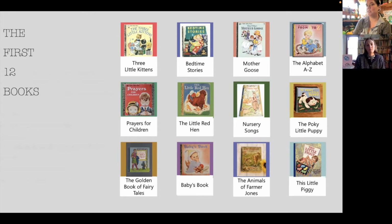Did you have any of these? Were any of these on your favorite list? I definitely had Pokey Little Puppy, yep. I had The Animals of Farmer Jones too. Good for you. I had The Little Red Hen, which was always a really important book, and this one here is kind of an offshoot of the Pokey Little Puppy. And if you get a chance to see this, it's a hardcover kind of cardboard book. It's his counting book. The illustrations in this are amazing. I just love, love, love them.